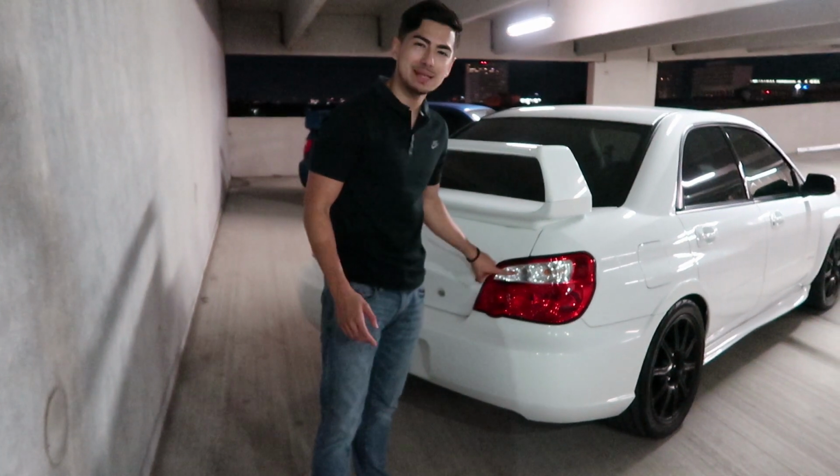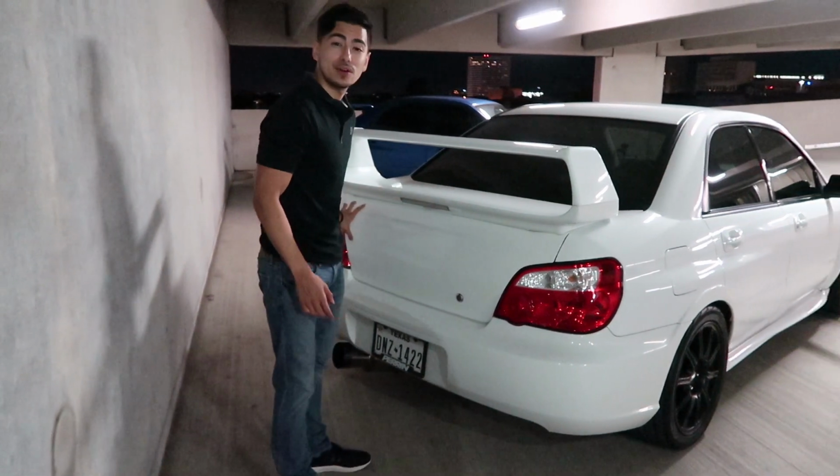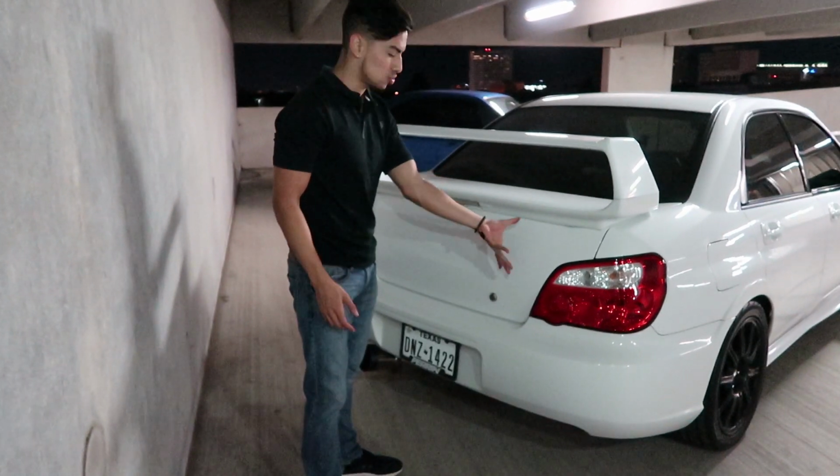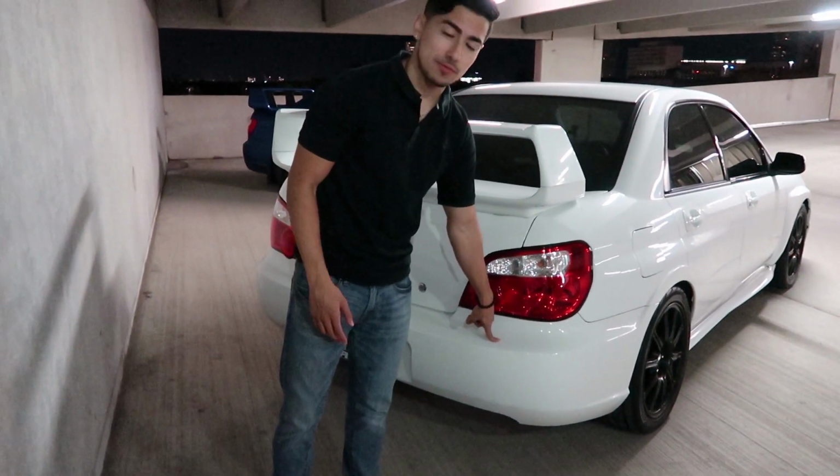Okay, we're at the 05 rear end now. Like I told you guys, we have the same tail lights, same wing, spoiler. I have emblem deletes. I love the blank look, so I don't have anything on my rear end. The 05 has a different bumper, like I said before.